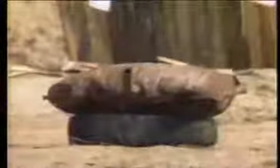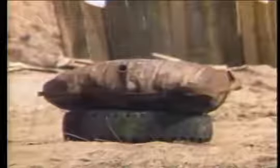Just for the heck of it, we're going to try 223 tracer. We tried 308 tracer, didn't do anything. We'll try a couple of these, two rounds. Nothing happening. So much for tracer.